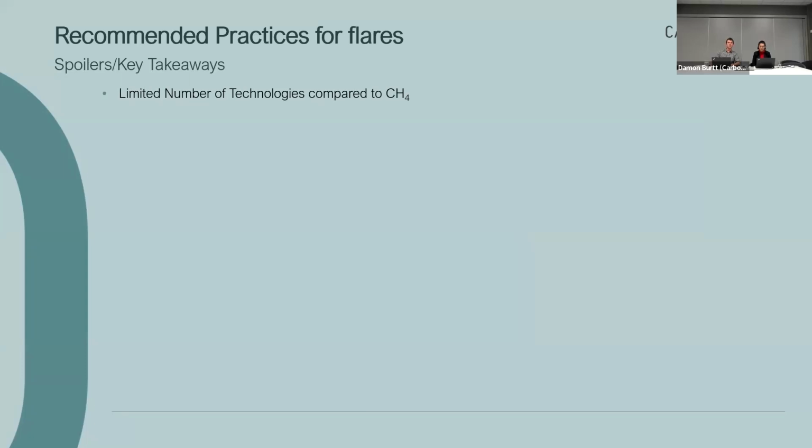I'm going to do this a little backwards, but just to provide right off the bat a few spoilers and key takeaways from what we found so far, and again, preliminary. The first thing is that the number of technologies for measuring methane emissions as a result of inefficient flares is far less than the technologies for methane detection specifically. Initially we've identified approximately 10 technologies that could be relevant for combustion efficiency measurement. When you compare that to the 51 that we had in the initial scope of work, it's a much smaller number.